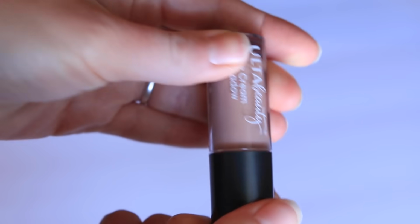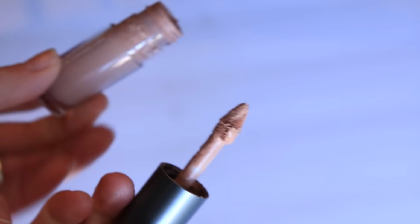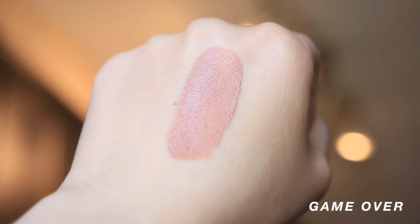They can still be super, super easy. So let's first talk about, I think, my favorite liquid shadow out there. Really just an absolute favorite for me. It is the Ulta Beauty Matte Cream Eyeshadows. These are just such a beautiful and affordable option. I would pay way more for this formula.